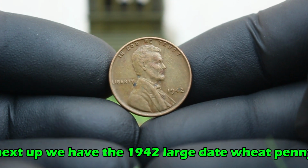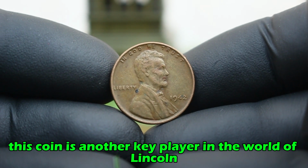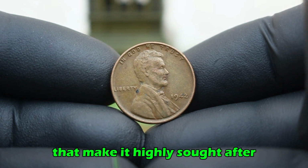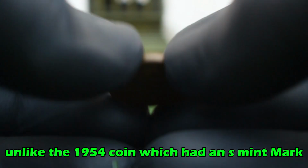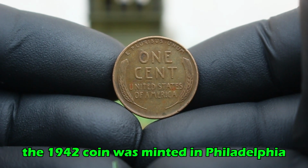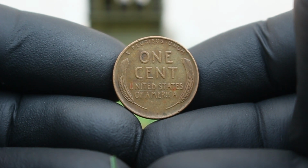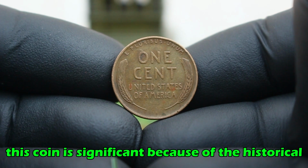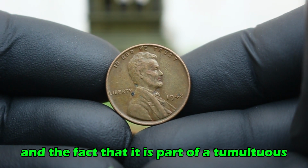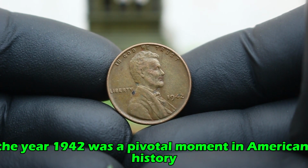Next up, we have the 1942 large date wheat penny without a mint mark. This coin is another key player in the world of Lincoln wheat pennies, but it has some unique characteristics that make it highly sought after. Unlike the 1954 coin, which had an S mint mark indicating it was minted in San Francisco, the 1942 coin was minted in Philadelphia, which did not include a mint mark. Despite the lack of a mint mark, this coin is significant because of the historical events surrounding its creation and the fact that it is part of a tumultuous period in U.S. history.